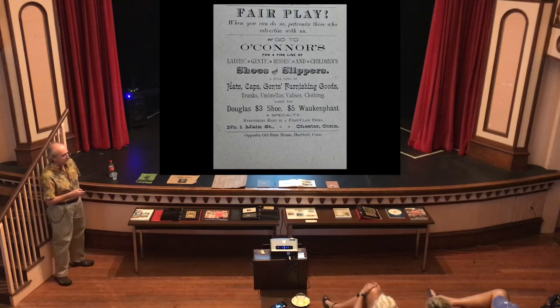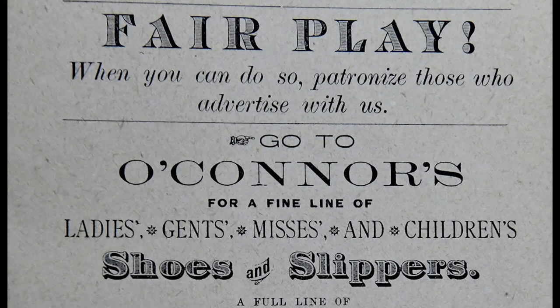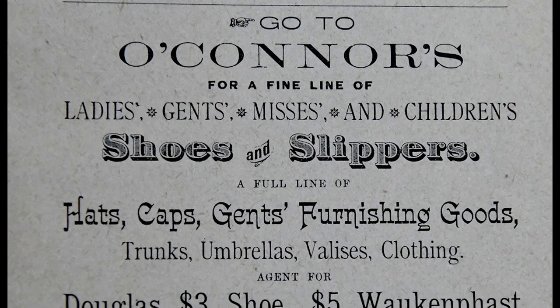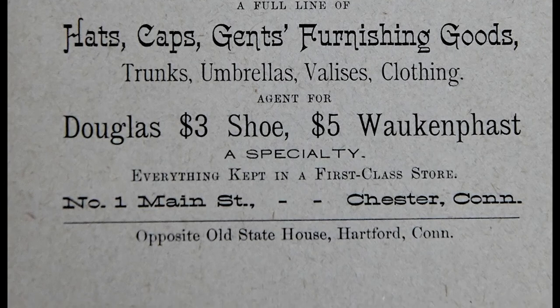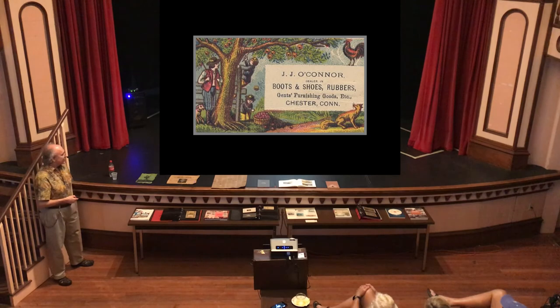There is a booklet in your collection that's a book of premiums for an agricultural fair in 1885. And this is the ad that O'Connor took, same guy who just left, in that publication. A few years later, he decides to make a trade card, which is what were the business cards at the time. And this is printed by Cromwell Lithography.